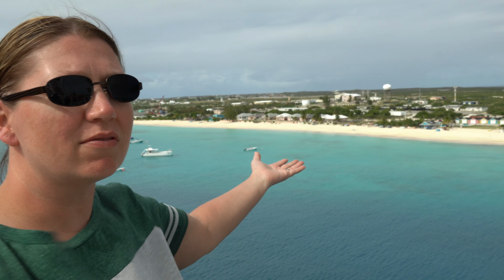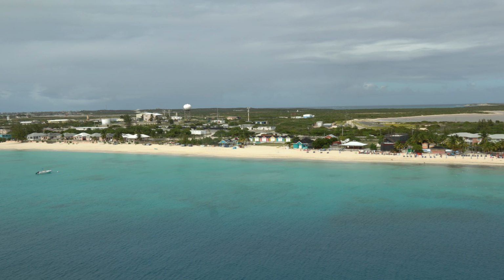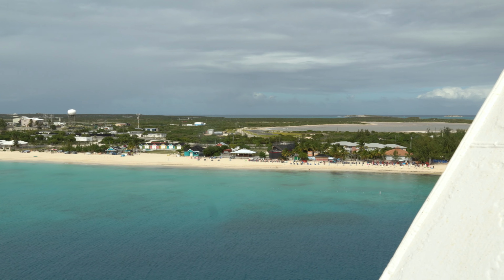Back to the boat. So if you get a chance before your cruise ship takes off, come to the top floor, because you get this bird's eye view of the island. I would have never known that the island, you can see the other side from pretty much. This is a tiny little island.